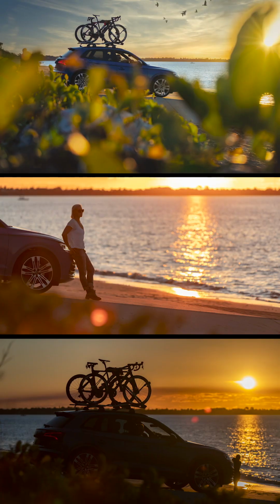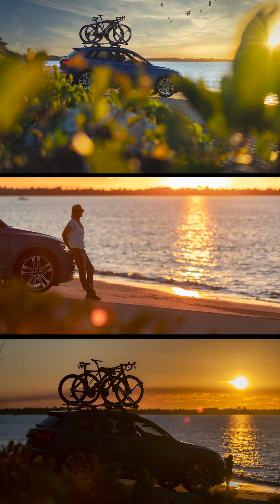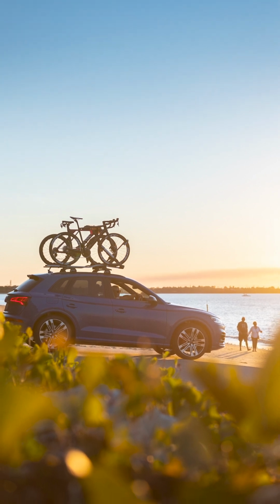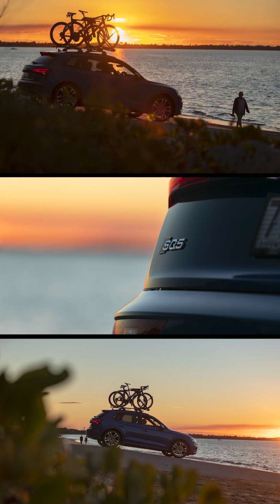So currently it's day 2 here in Hervey Bay. It is 5:30 in the morning. Yesterday we got in at about 10 to 6 and we shot some photos down near the sail club with the car and the bikes for about 20 minutes. It was a beautiful sunset and we got what we needed from that.